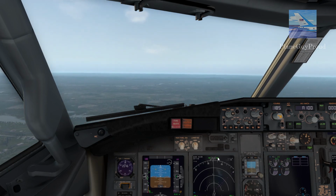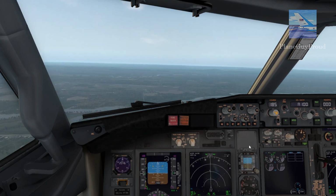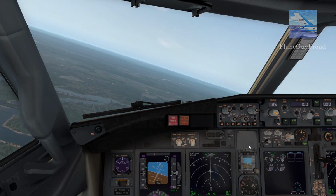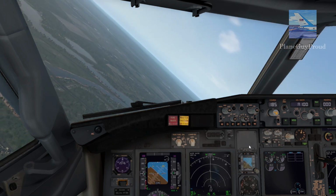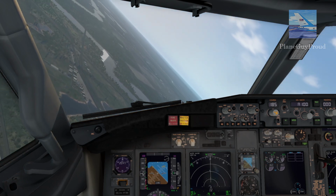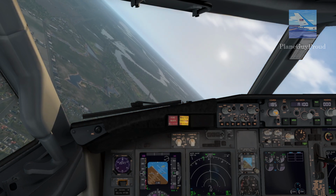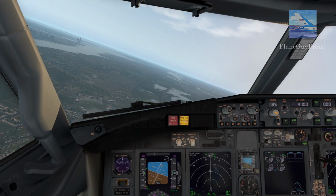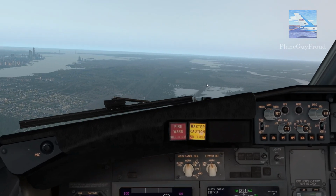Turn left, direct for a 4 mile final for runway 22 left. Wind is 220 at 9, runway 22 left, clear to land. Left for 4 mile final, runway 22 left, clear to land, United 3264. Dollar 11, cleared ILS runway 16 approach, wind 240 at 8, runway 16, clear to land. Roger, clear to land 16, Dollar 11.